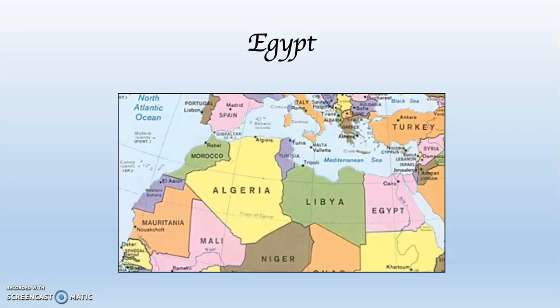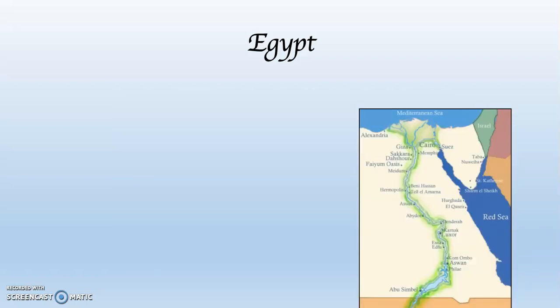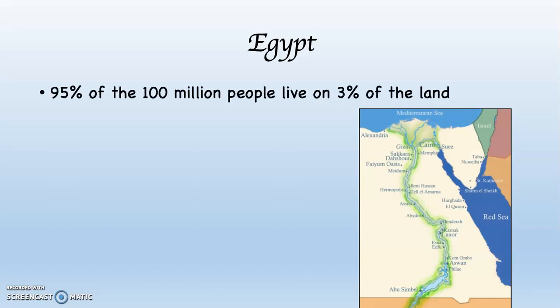Egypt has about 100 million people in it. The country just to the west, Libya, with almost twice the land area, has only 6 million people. What is the obvious difference between Libya and Egypt? Well, Egypt, of course, is the gift of the Nile. 95% of the 100 million people who live in Egypt live on only 3% of the land.